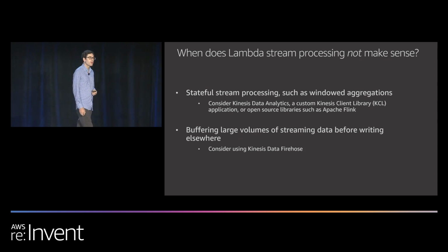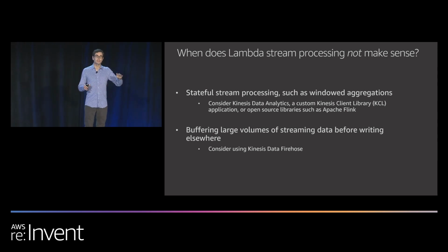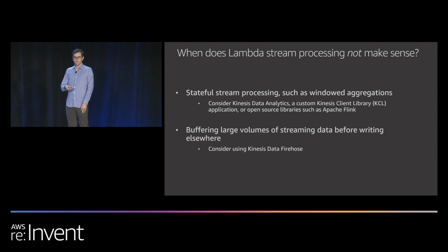At the same time, maybe you're buffering large amounts of data. You want to write big objects to S3. Well, if you want tens of megabytes or something else, there's no reason to have Lambda running to hold that compute when Kinesis Data Firehose already has a buffer built in. So I mentioned latency of at least 60 seconds. Well, you also have the ability to control the buffer size and the buffer interval there, just like the batch size and the batch window. So Firehose is going to be a better choice for that kind of delivery.